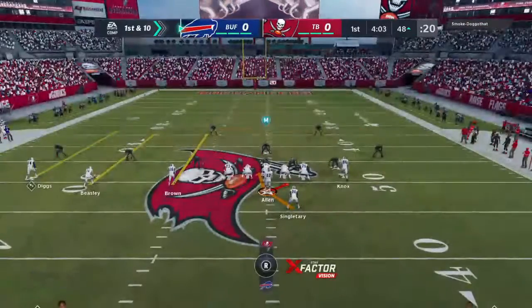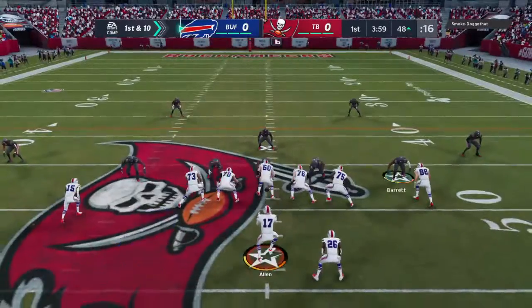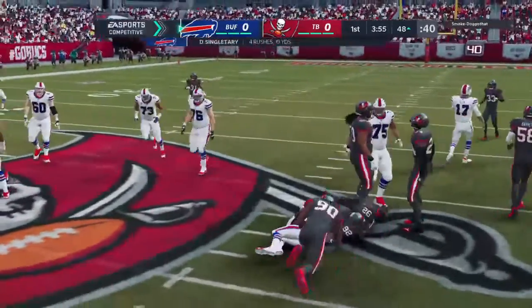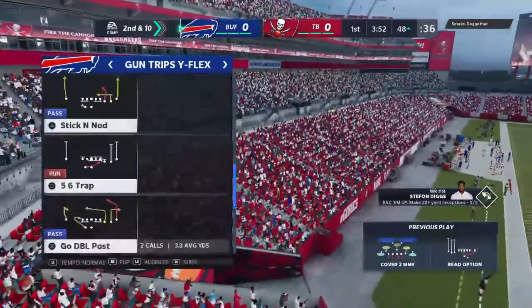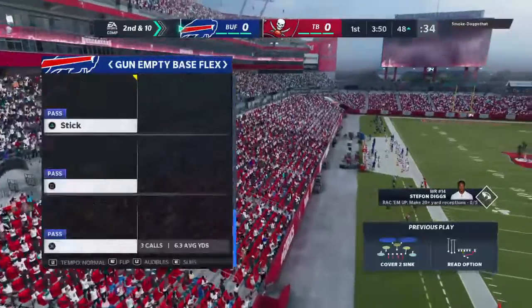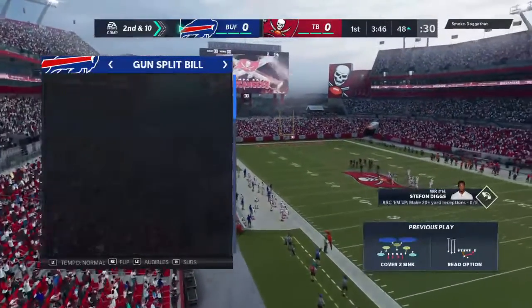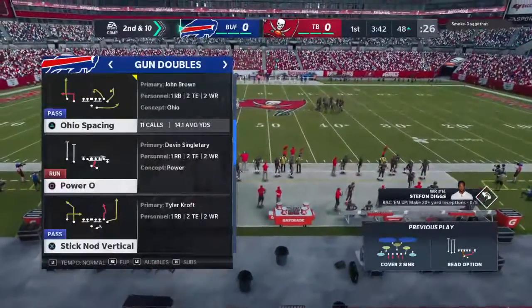So from Buccaneer territory now, it's 1st and 10 at the 48-yard line. Singletary going to get the handoff. And he is met at the line of scrimmage, and he goes down right there. No gain on the play. It'll be 2nd down. As a defensive end, getting off the ball quickly, swarming to the football, making a tackle. That's what we saw right there. Yeah, that's what their job is.